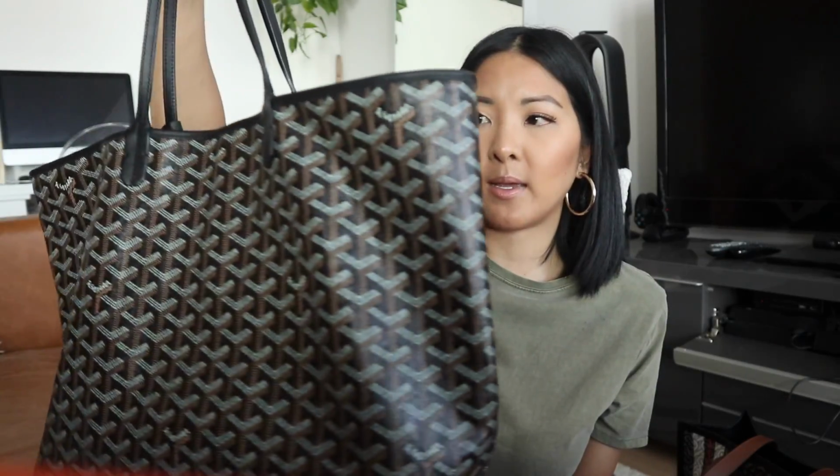If you convert it, it really depends on how the dollar is doing as well. So $1,225 US equals right now about $1,715 Canadian. With the taxes, I remember I paid just under $2,000 for this bag at the time last year. So prior to tax, it's about $1,700 to $1,750 Canadian.